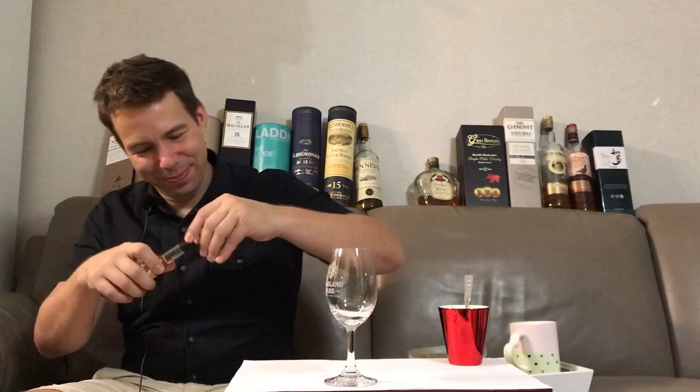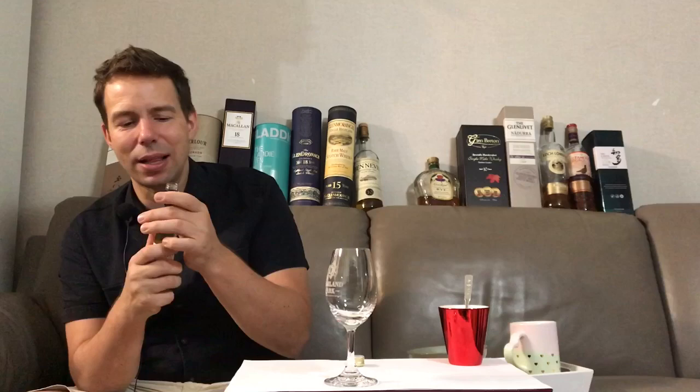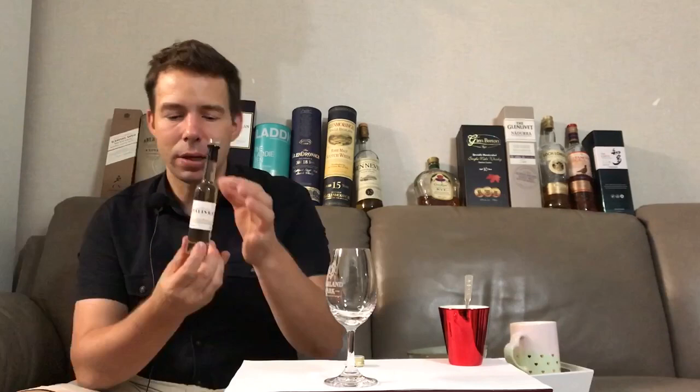So we're gonna open this Palinka. Very excited. And I'm guessing that this is gonna be kind of like a French brandy or a cognac, maybe? I have no idea. Beautiful bottle. The color, obviously that's natural. That's from the Tokaji cask. So let's get that poured now.